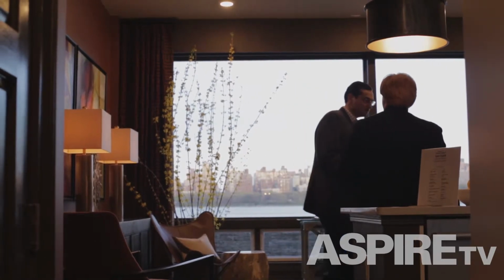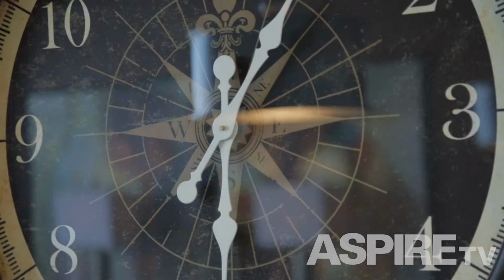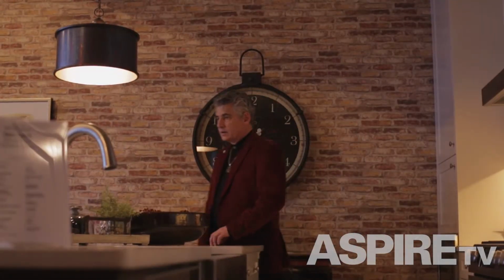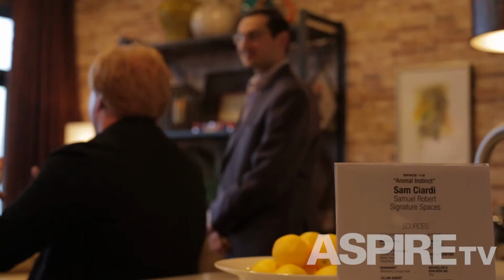The architecture is as it should be, very clean lined. And I tried to create a lot of clean lines, but I wanted it to be warm and cozy at the same time. And I wanted you to be able to feel at home.